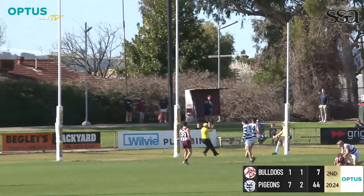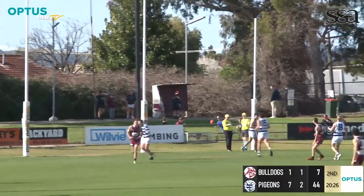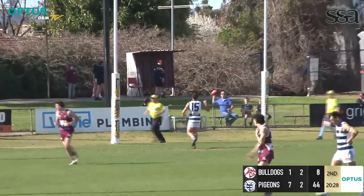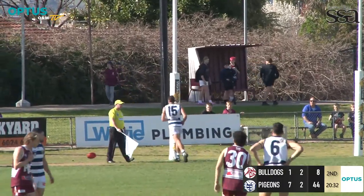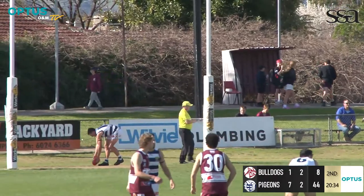Mafey, quick snap on goal, and it's through for a minor score. I think it might have been touched off the boot anyway. 1-2-8 the Dogs. The Pigeons 7-3-45 on the CMV truck and bus. 20 minutes played, Macca's time clock.